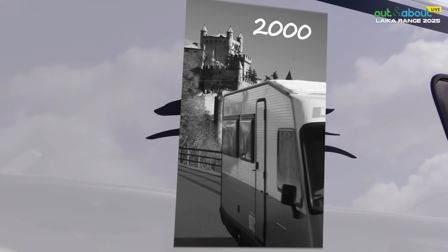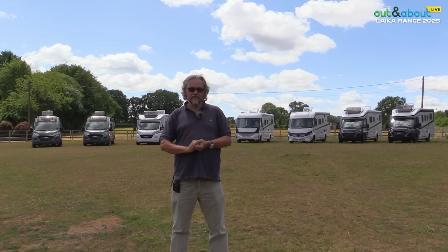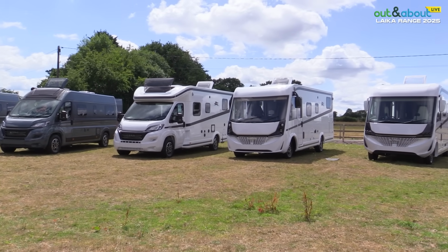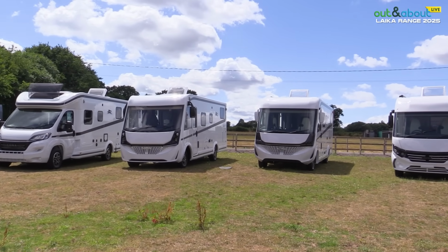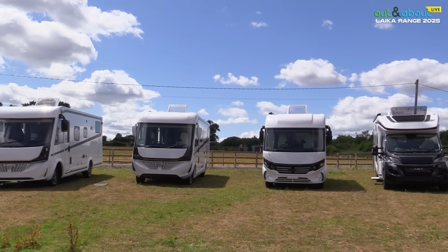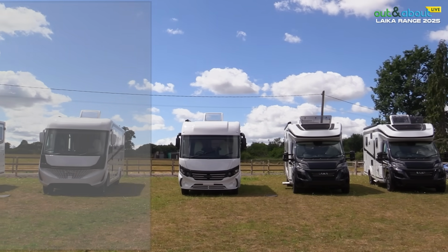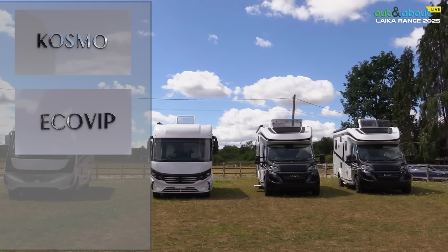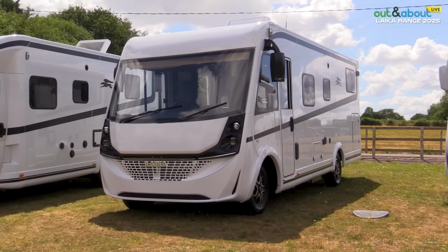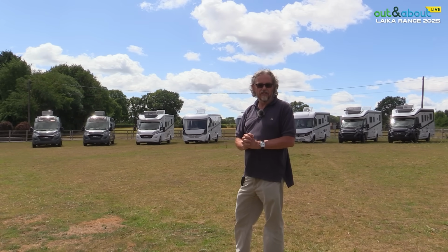It built a brand new state-of-the-art factory in 2016 in its homeland of Tuscany, home to these 8 vehicles. So we have here a representative display, not all the range, but some examples to show you what Laika is all about. It has 3 ranges: Kosmo, Ecovip and Kreos. It offers campervans, low-profile motorhomes and A-classes. So let's take a look and see what Laika offers the UK buyer.